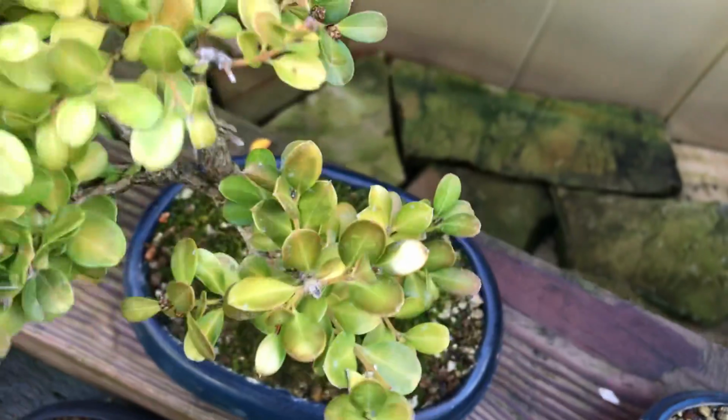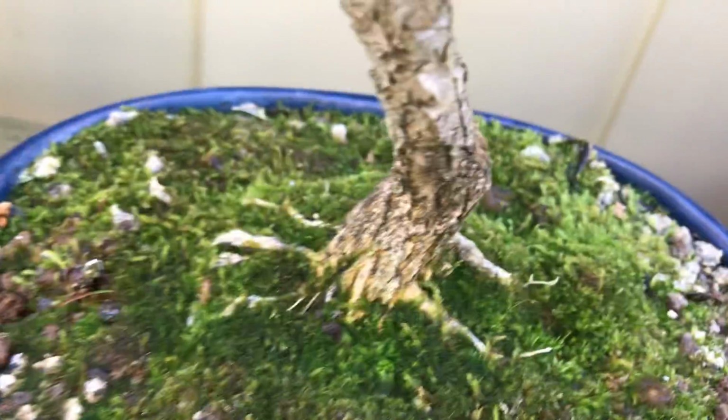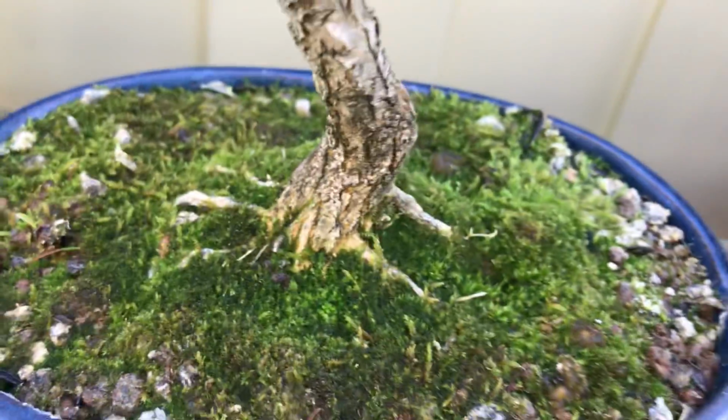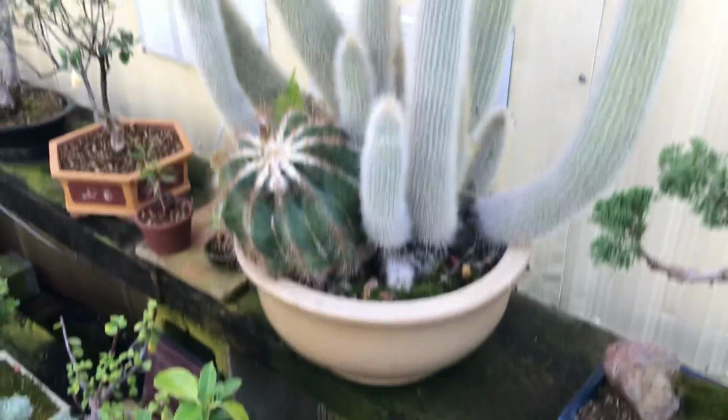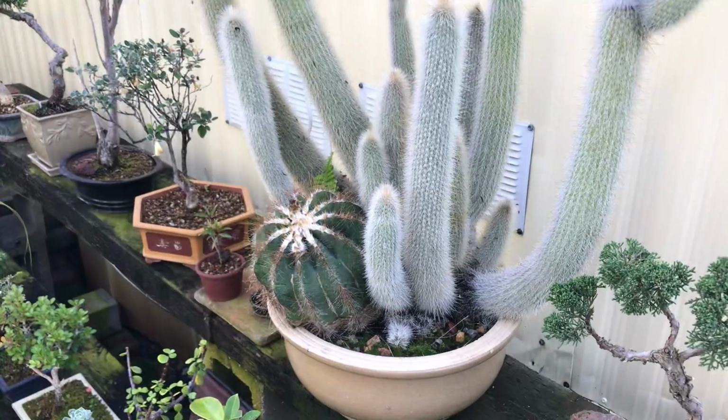This is the hedge boxwood. They make great little bonsais and they're hardy as heck. Look how old it looks already. And of course the big cactus. I'll have to make a video when the flowers come out on the cactus.